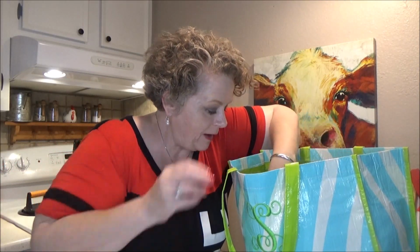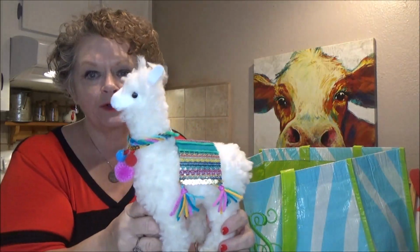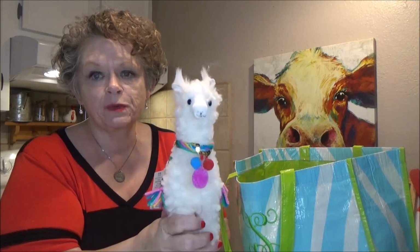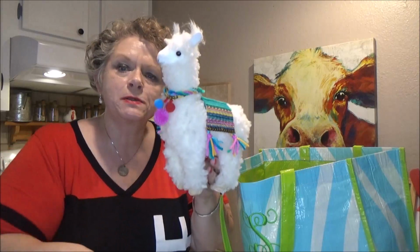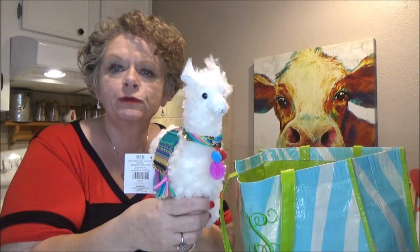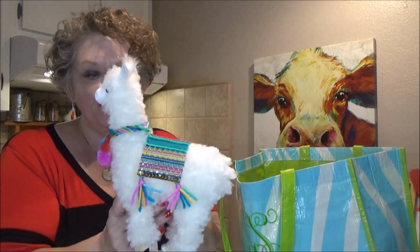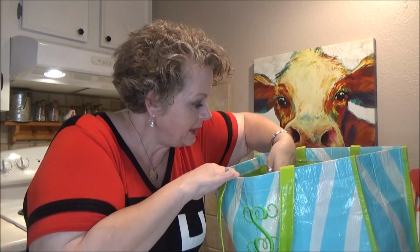And then I found the cutest little llama. This is my Christmas llama, and he was 50% off also, so I got him for $6, and I just thought he was adorable. He is going to be standing by my Christmas tree. I always put up a little 2 or 3 foot tall Christmas tree on top of a table in my living room just so my dogs can't get to it. So I'm going to put him by the Christmas tree, and I want to use these colors in my decoration.